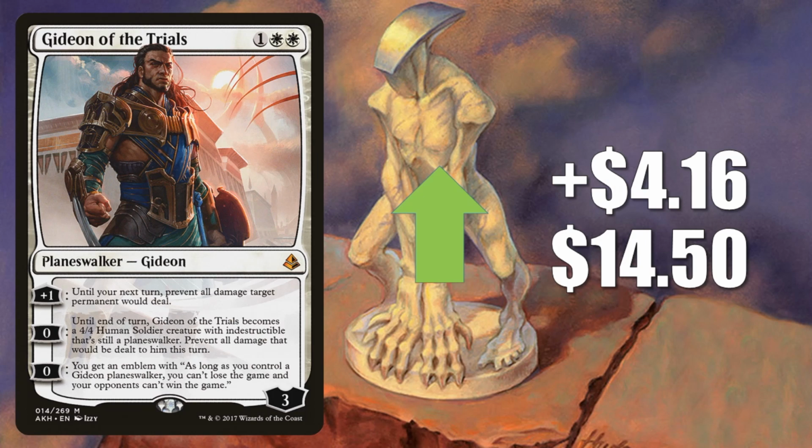Number 4 is Gideon of the Trials, up $4.16 this week to $14.50 for a 40% increase, and this is all because of Pioneer. But it's not just one deck. I mean, this is showing up in a lot of places. Mono White Devotion, Azorius Control, Bant Auras, Azorius Spirits, White Devotion Company, and more.